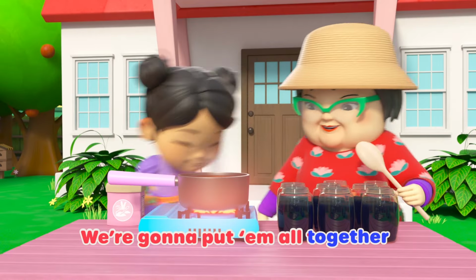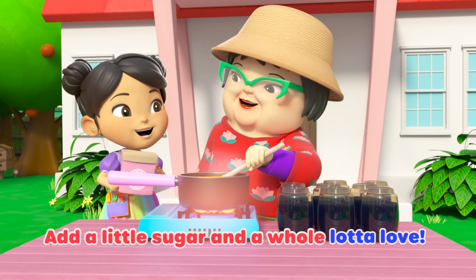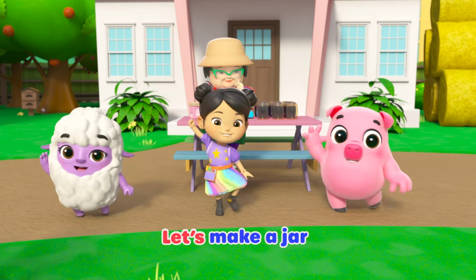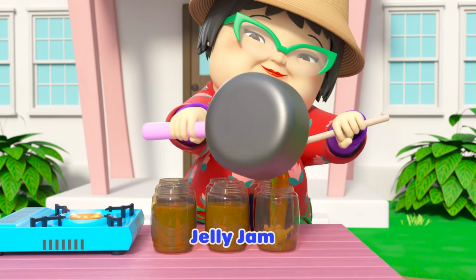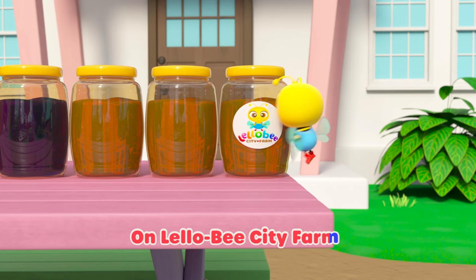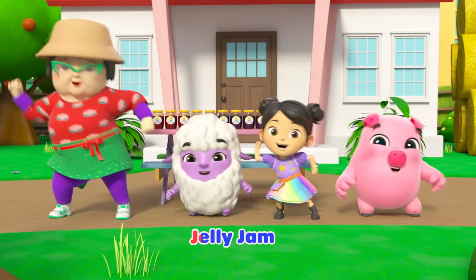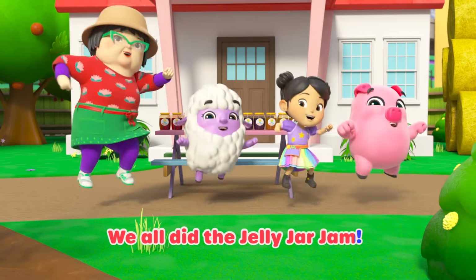We're gonna put them all together. Mix them up. Add a little sugar and a whole lot of love. Jelly jam, jelly jam. Let's make a jar and do a dance. Jelly jam, jelly jam. Come on, do the jelly jar jam. On Lellobee City Farm, we make some tasty jam jars. Jelly jam, jelly jam, we all did the jelly jar jam.